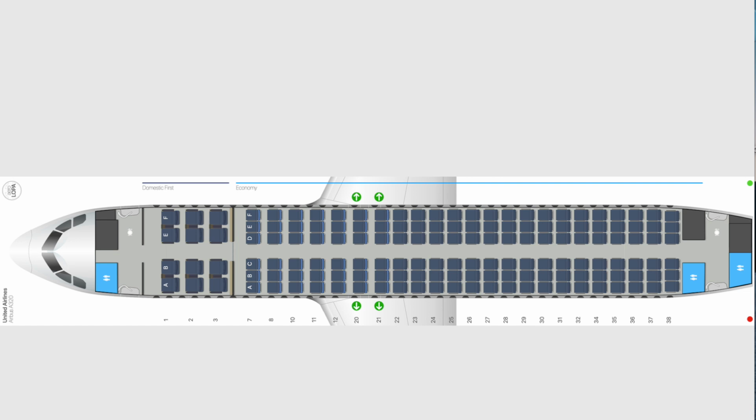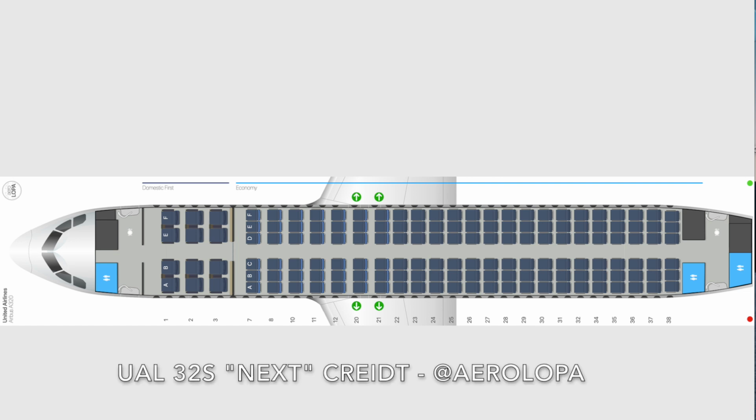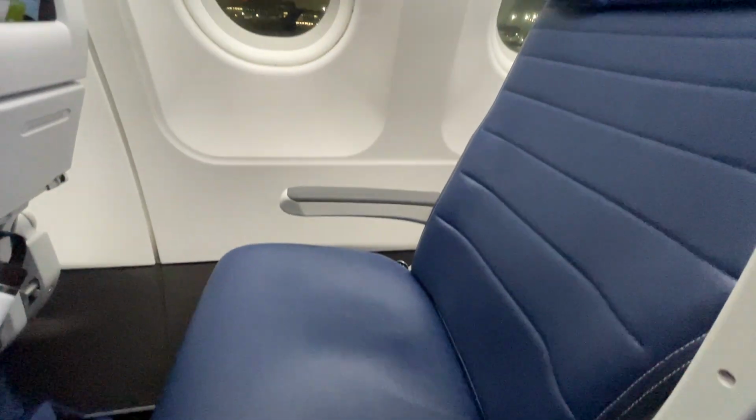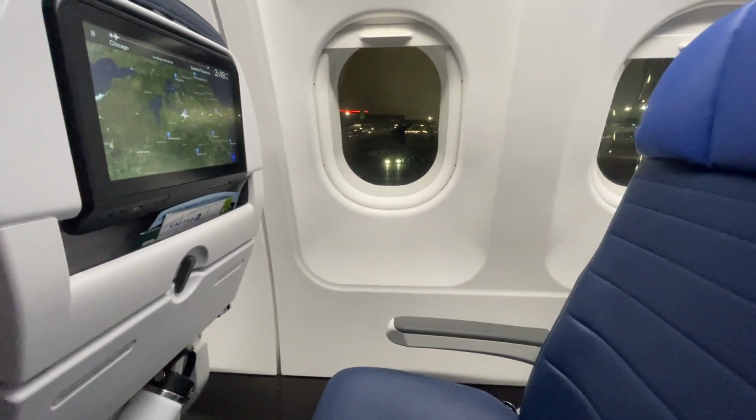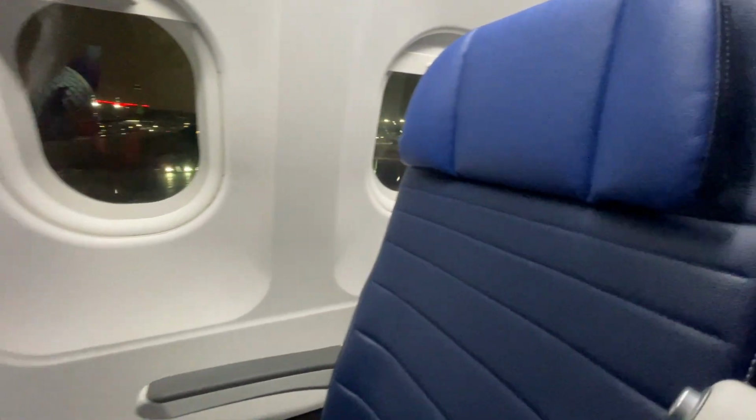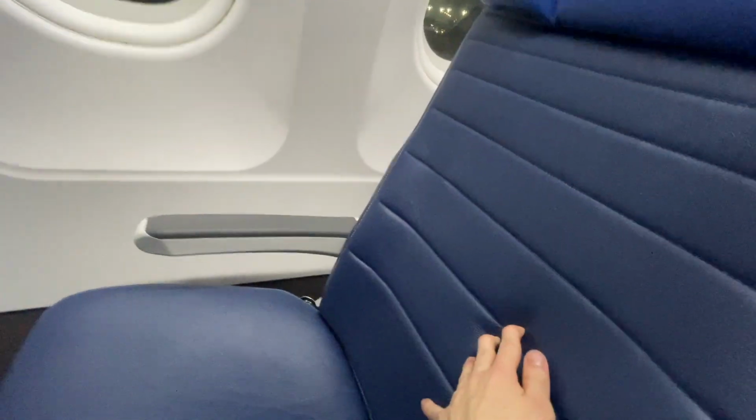So United's updated A320 has 12 seats in first class, 42 in Economy Plus, and 96 in Economy, making a total of 150 seats on board the airplane. Our seat for this evening is 30F, which, like all economy seats on this A320, feature the padded back and seat cushion, as well as adjustable headrests.